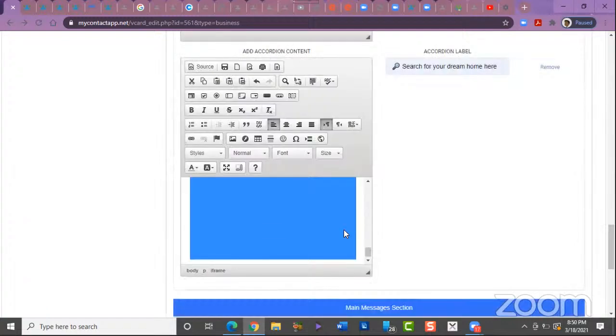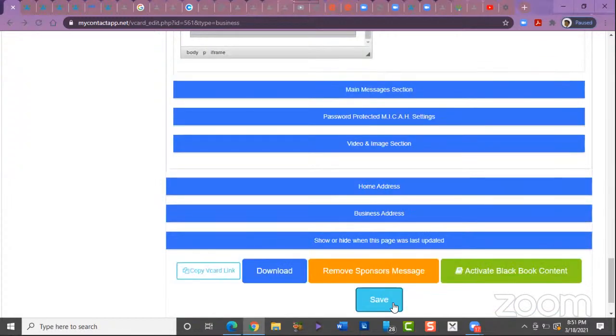Now, whatever I want, I can put above it. I just type words below it. However you want to do it. All right, we can change the color. I'm going to save this, and we can change the color of the accordions if we want it as well.